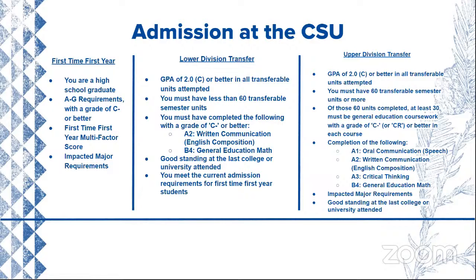So for those of you who are first time or would be applying to the university as a first-time first year, really what we're looking at is that you obviously graduate high school or that you're moving forward in terms of graduating. And then we're going to be looking at those A through G requirements. Those are going to be your English, your math classes, history, maybe you're a part of AVID or maybe you're a part of any kind of elective courses. That's really the ones that we'll be looking at. There's a big list on our website that you can go and see what it is that you need to take. But we are asking that you take those courses with a C minus or better.